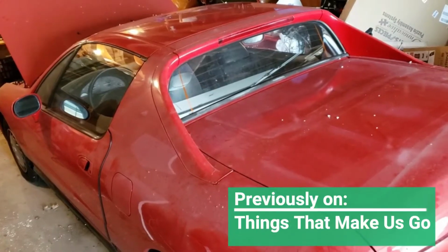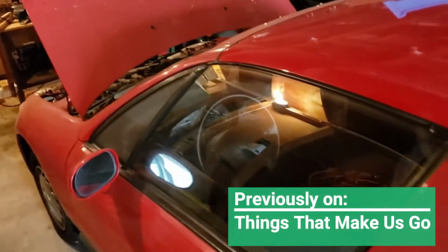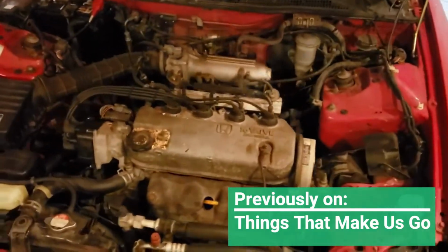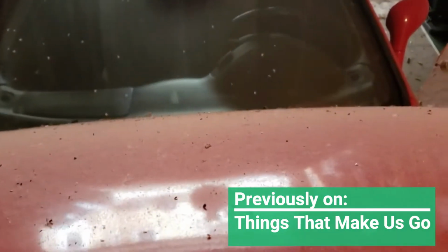Well, this is Sweetie. She sat in the garage for 3 years, full of mouse poop now. The sad stock engine. Definitely what you might call a barn find. The only problem is everything on it is stock.